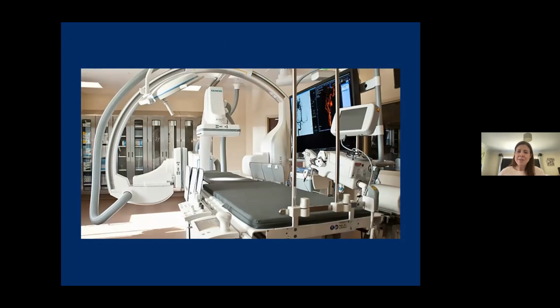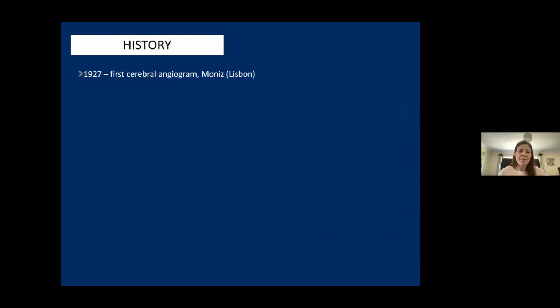And I thought I'd talk a little bit about the history of the development of endovascular techniques and aneurysm treatment, just because I know this is neuroradiology, but also neuroscience, and there are some neurosurgeons and neurologists on the call. So the first cerebral angiogram was actually performed in Lisbon, Portugal. It was pioneered by a team headed by a physician called Moniz, and it was direct puncture of the carotid artery and then injection of a radioactive dye. So they were actually injecting radioactive material into blood vessels and then taking X-rays.